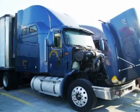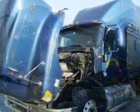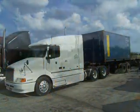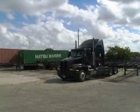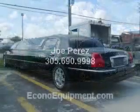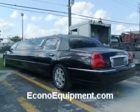A wide range of transportation equipment is available: trucks, trailers, reefer containers, box trucks, tow trucks, and occasionally specialty vehicles such as limousines. Right now, a mobile medical office with a Diasonics MRI and Onan Cummins generator is available.